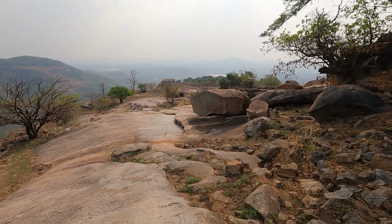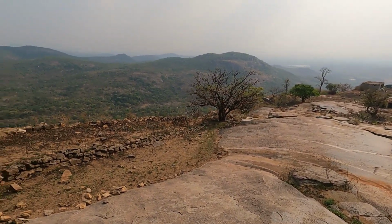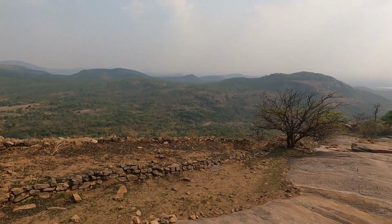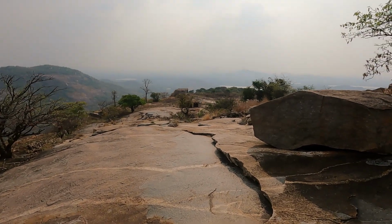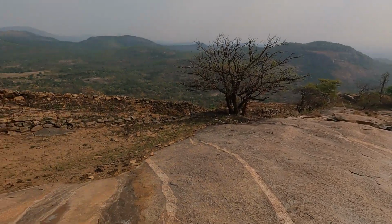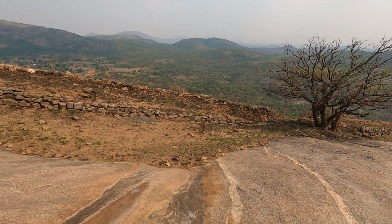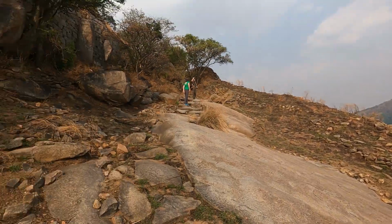You know, and after the rains, it's very nice. There is from there, but it's all lot of undergrowth. Yeah, so that's the fort.